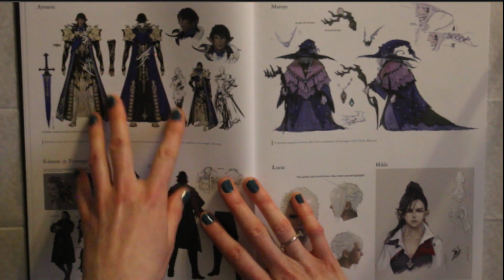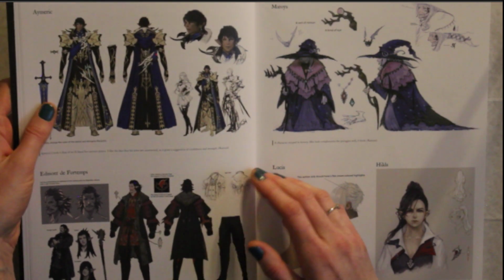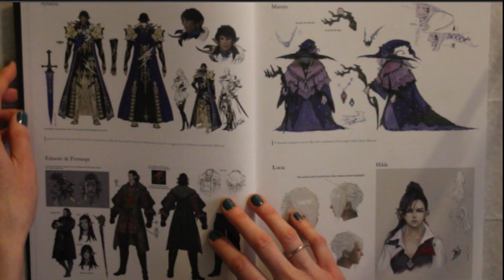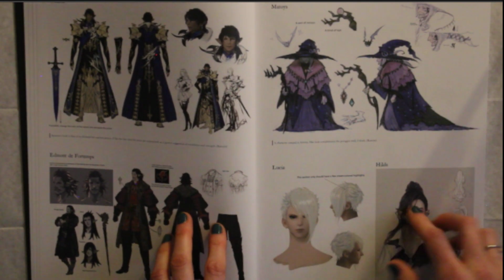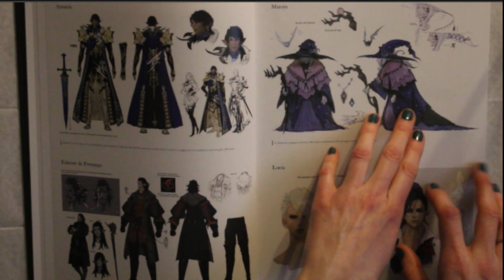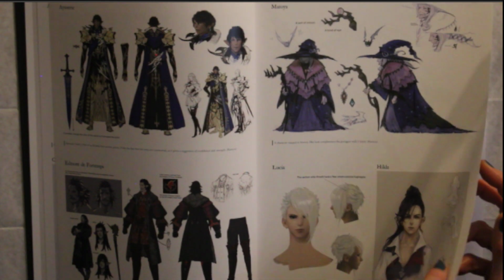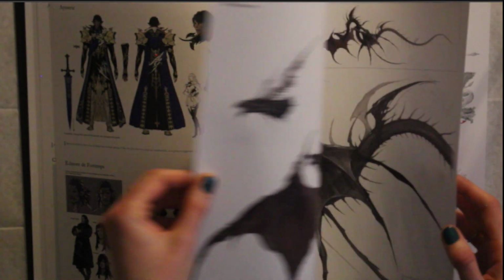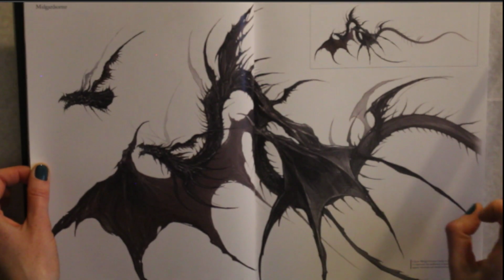Oh, Aymeric. He's just beautiful. And he's just, yeah, he's such a good boy. Estinien. Hilda was pretty damn cool as well. Matoya was fun. Lucia. Sorry, I get very excited for dragons.